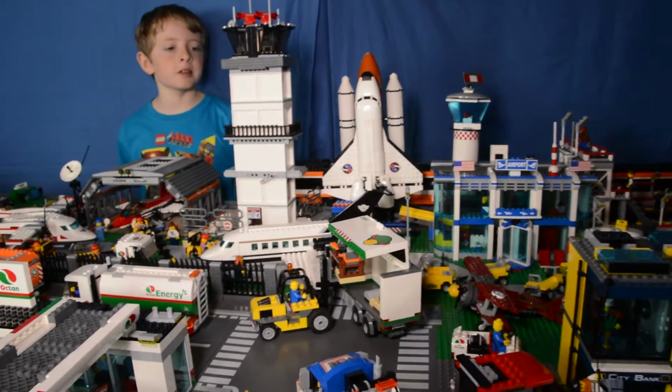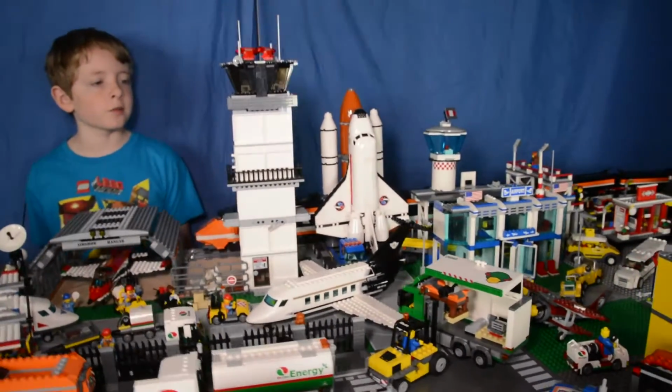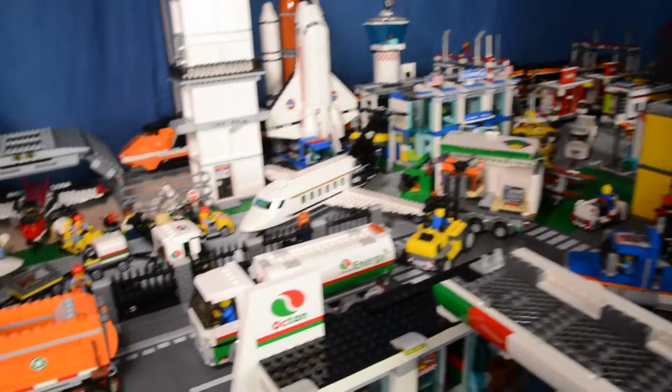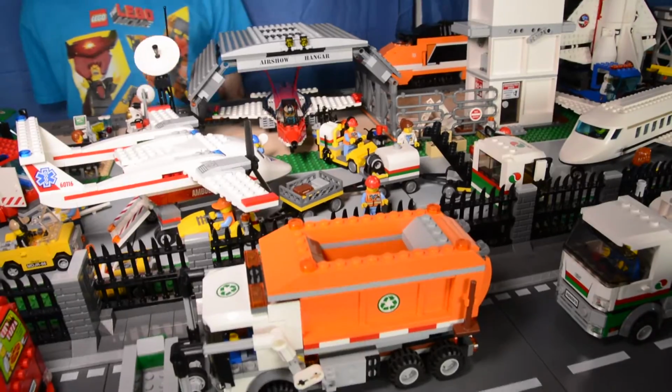Moving away from the downtown area in the airport, you can see that the airport tower has an extra floor added onto it. So that is a bit taller now. And down here, you can see that we have the airshow hangar now in the airport.